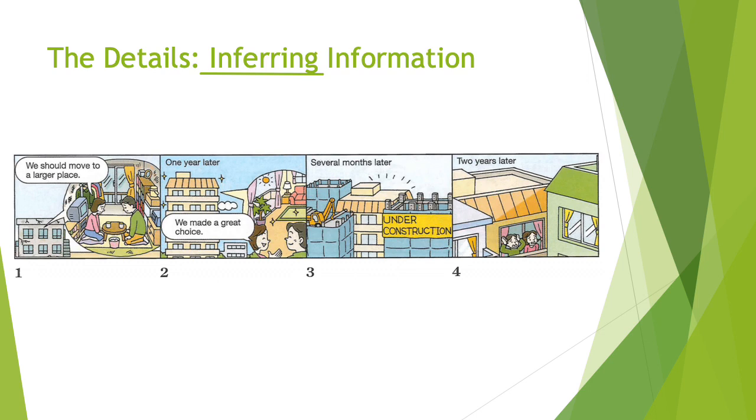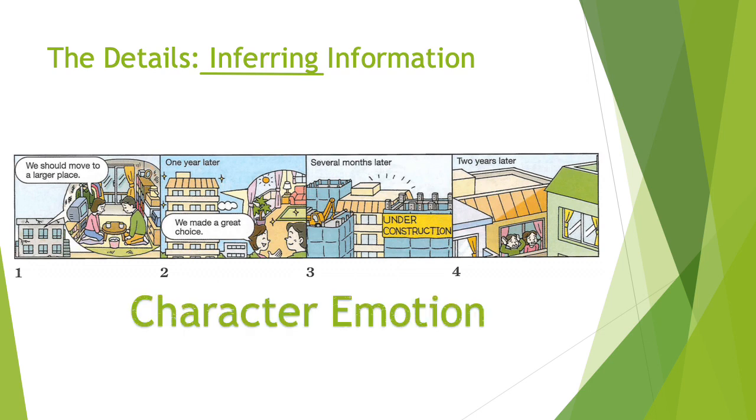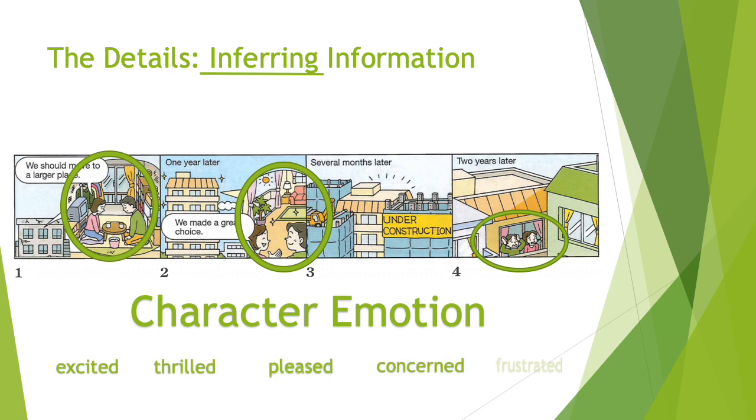One of the main things to focus on is the characters' emotions. Look at their faces. How do they look? How do you think they feel? There's nothing wrong with using words like happy and sad. However, it's a good idea to build your vocabulary to include a wide variety of emotions. Instead of happy and sad, try words like excited, thrilled, pleased, concerned, frustrated, and the like.